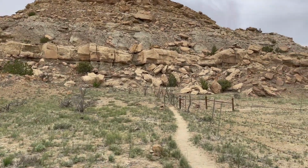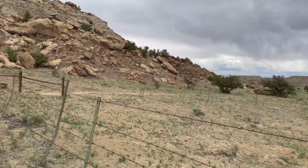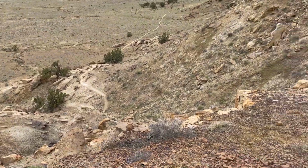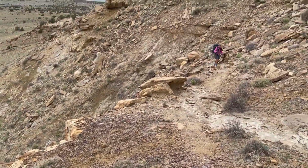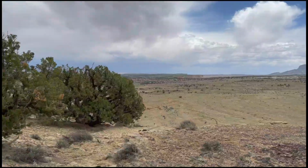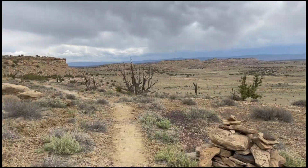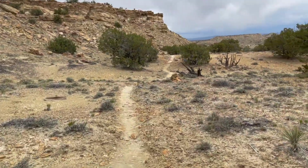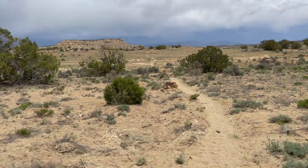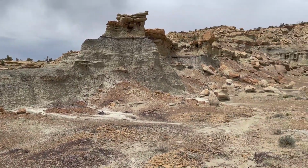Well, it's very scenic, isn't it? Beautiful. Coming to a gate. Heading off that way. Well, it came just straight up this cliff. Very interesting. Boy, there's some wild territory.